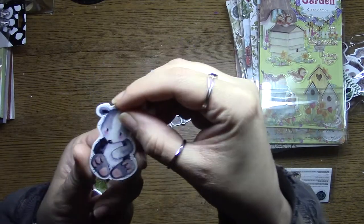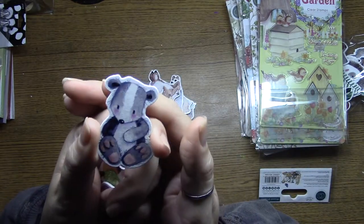Oh, look at this cute little bear. How adorable is he?